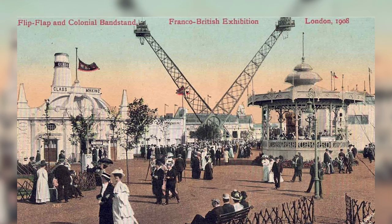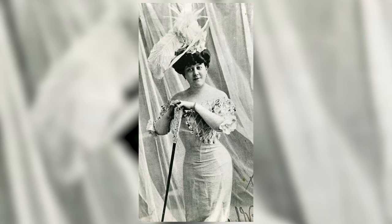But I want to jump to my favourite part, the flip-flap. There was a magnificent ride called the flip-flap. So when you look up the flip-flap, there's a famous singer in the early 1900s in England, and she sang a song about the flip-flap. I found it years ago, and I've always wanted to share it. Her name was Florrie Forde, that was it.